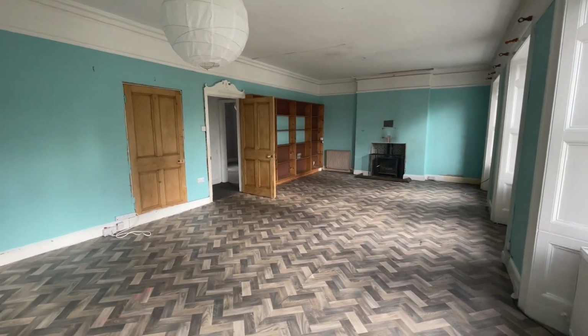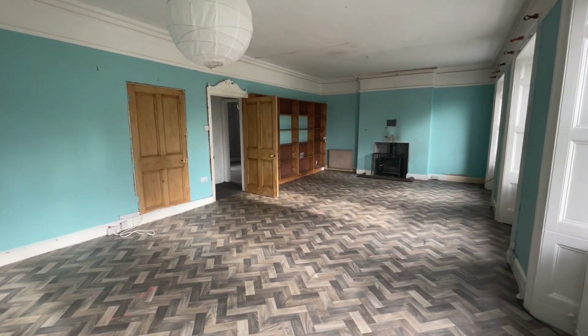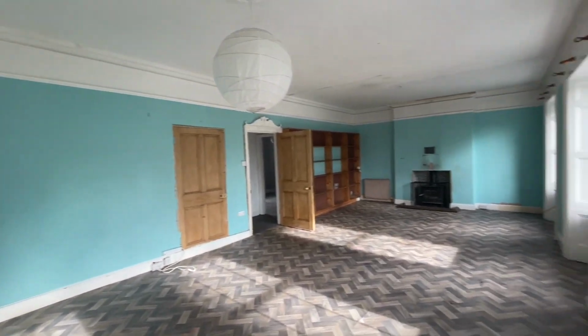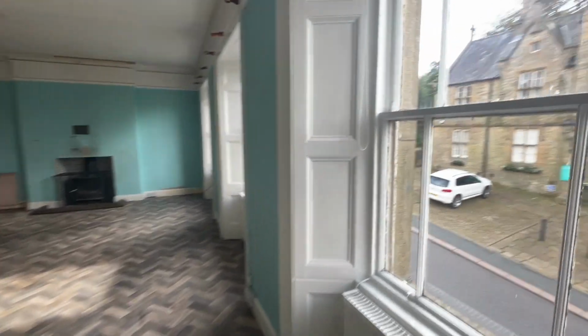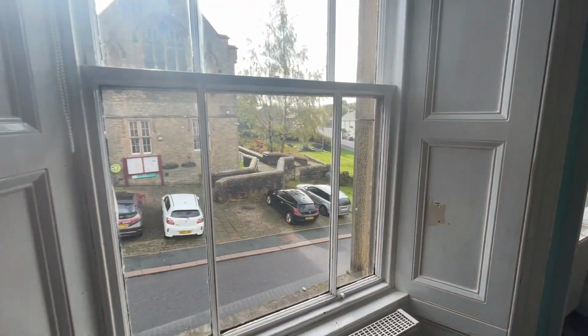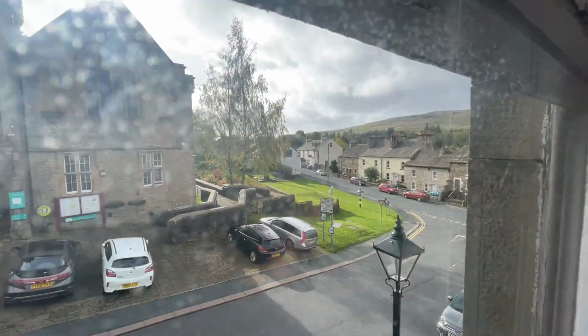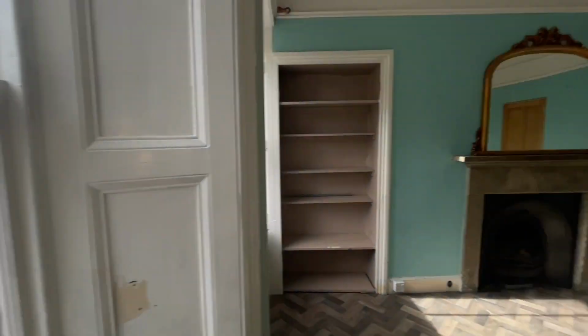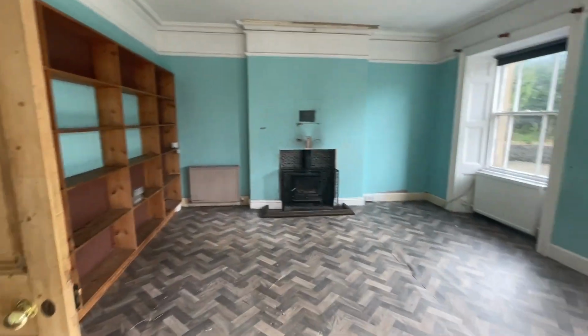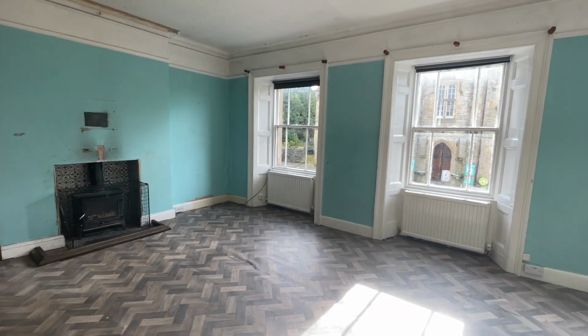It has got 2 doors, so originally I think it has been 2 separate rooms, but it has still got period features in, so it's still got coving, picture rail, and, as I say, these beautiful sash windows. You've actually got a really pleasant outlook to the church over the road and a backdrop of the hills. But yeah, some really nice features in here. This could be absolutely amazing.